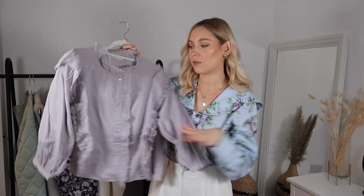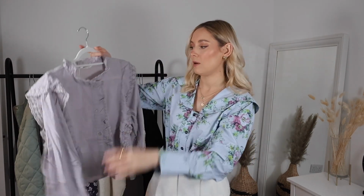I haven't worn colour in a long time and it's definitely something that I am going to include more of in 2024. I have a couple of pieces I wanted to share with you and they are absolutely beautiful. So this is a Mango blouse. This one is a new addition to my wardrobe.